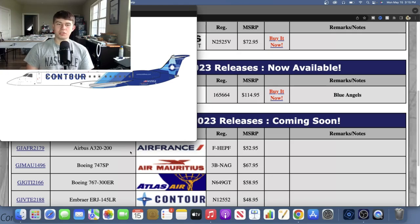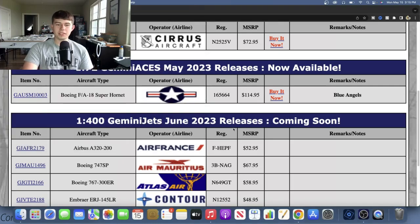I've also seen Contour several times, so a bunch of factors going into that, but I think that's a really great release right there, and GeminiJets are really knocking that out of the park. That's a fantastic model, and I really like that Contour livery. So GeminiJets, huge A+ with the unique variety when it comes to that Contour 145. I believe that's also their first ever Contour release, so that's a really great effort right there, and that is fantastic to see from GeminiJets.